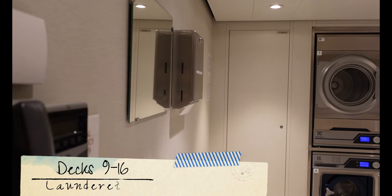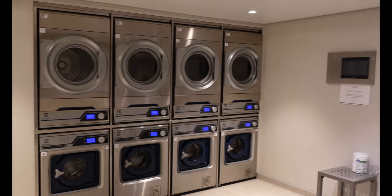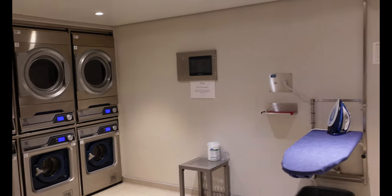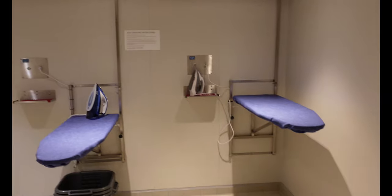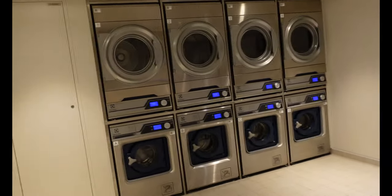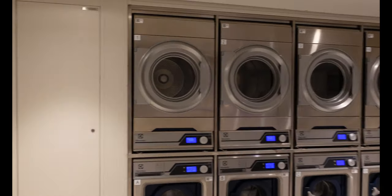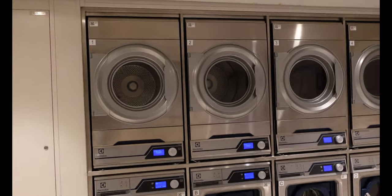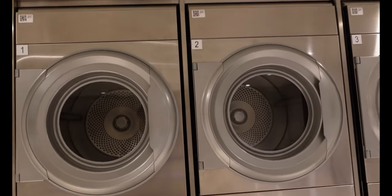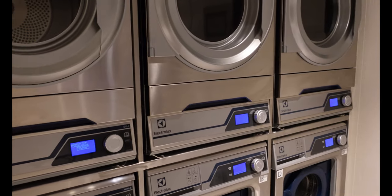Another place we had to show you is the Laundrette. Even though we didn't use it, it is there. There's quite a few of them, from decks 9 to 16, so it's all the main passenger room decks. As you can see, there's loads of tumble dryers, washing machines, a couple of irons. These are free to use as well. They don't charge you. We didn't use them as we're only on a 7-day, so we had enough clothes. But if we're on a longer one, we might use them for our swimwear. You never know. But they are there, free to use.